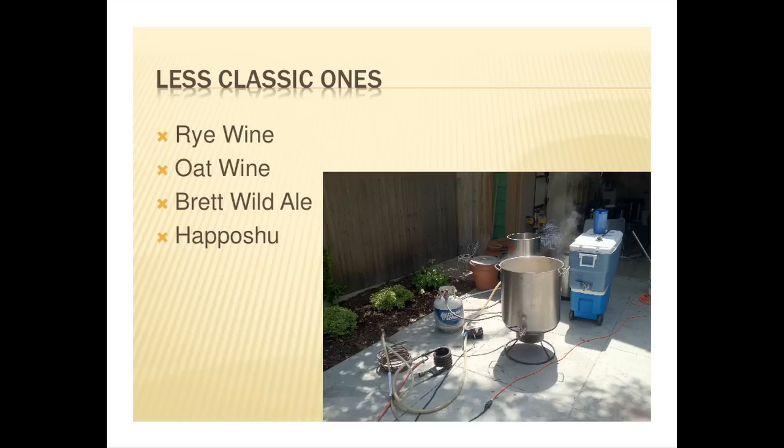A rye wine. I'm just about to brew one of these. I just recently got a barrel from Woodinville, right up the road, an 8-gallon rye barrel. And that's gonna become a rye wine that's gonna be 80% Maris Otter and 20% rye malt. That's all it needs. Oat wine, same story. And it makes a really kind of sweet, but very potent beer.